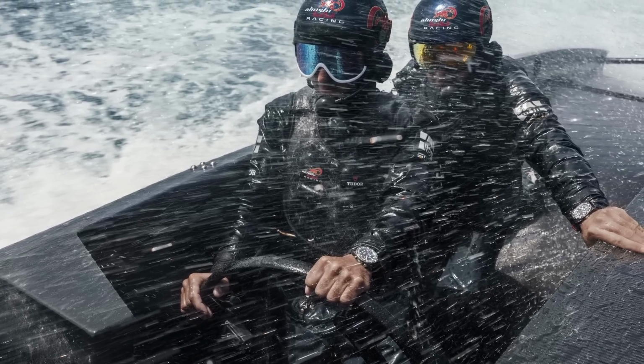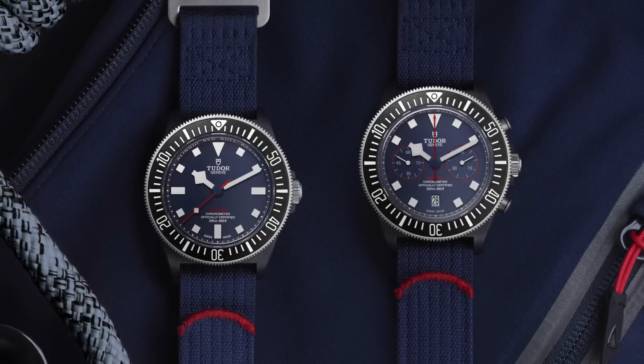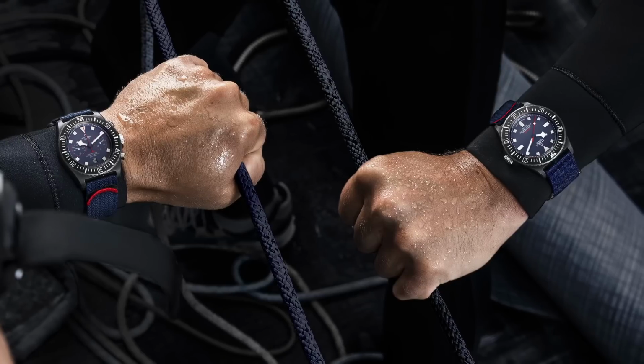That said, they do update the year on the case back of the regular version annually, just FYI. But instead of one model, Tudor actually dropped 2 themed for the team, a redux of the 3-hand model and a whole new chronograph, which is the first Pelagos chronograph, and both contain another surprise as well.